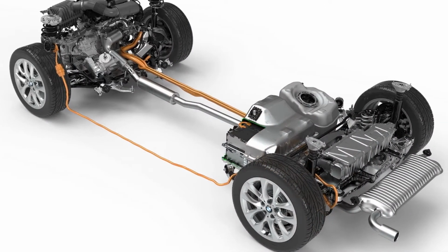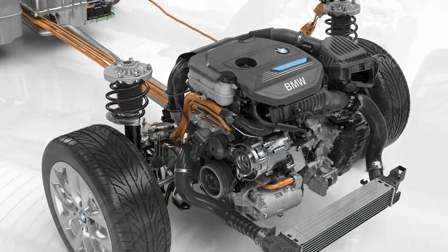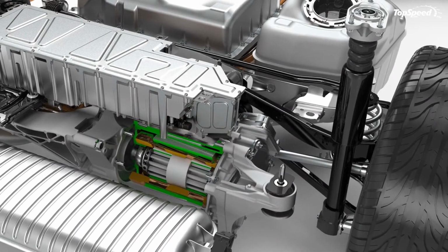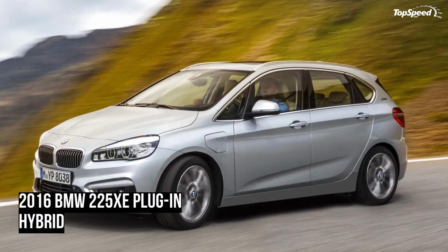Love it: all-wheel drive, on-demand eDrive, max top speed, starting price. Leave it: front-wheel drive during engine-only operation. The BMW i Wallbox only cuts charging time by 1 hour.